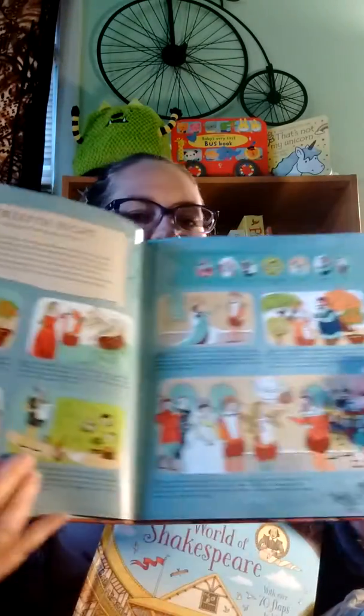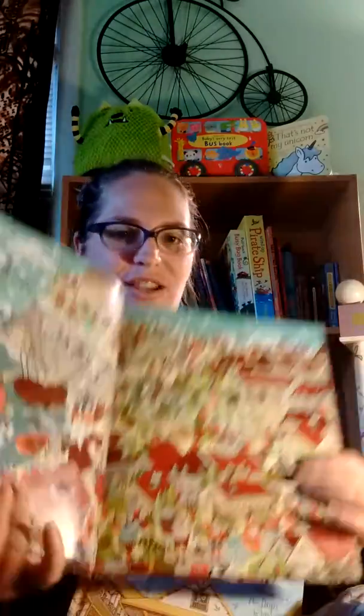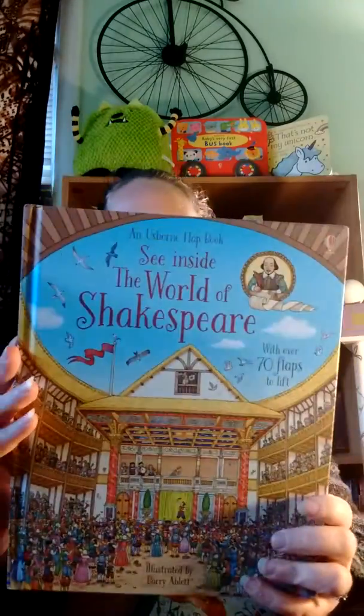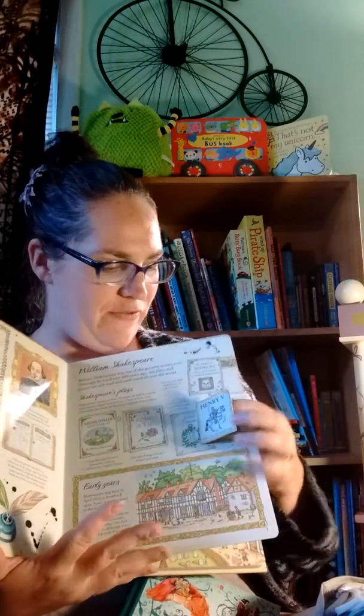So there's a page teaching you, this is Twelfth Night, showing you the characters and a little bit of the plot. You turn the page and you get to enter the world of Twelfth Night. For a little bit older, we have See Inside the World of Shakespeare. This is a lift the flap book that has a ton of information.